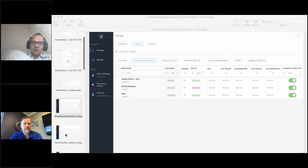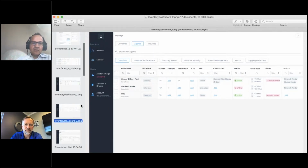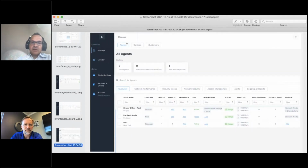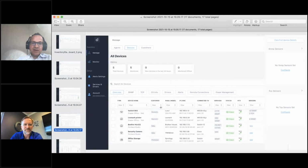There will be an agent view where you have your network performance. You can filter by network performance and then jump into the overview and see the same filtering that you previously performed in the network performance, and so on. But very, very similar. This is just another example of the overview, another example where you switch content there.